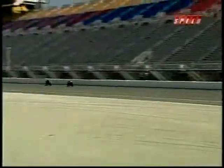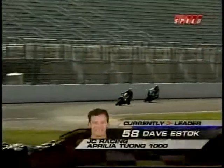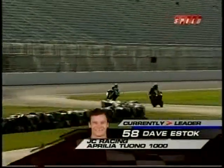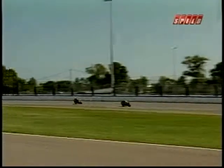He's able to pull out of the draft to pass Barnes, and then Mike Barnes fighting back in the infield sections. A classic duel between two bikes with different strengths. Barnes' small size allowing him to tuck into that draft and stay close enough to then challenge in the infield.